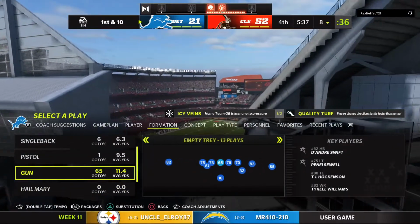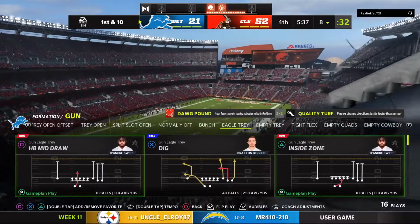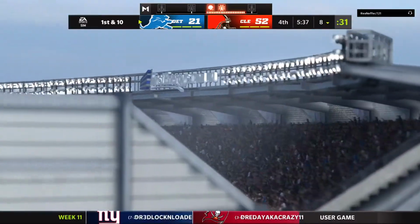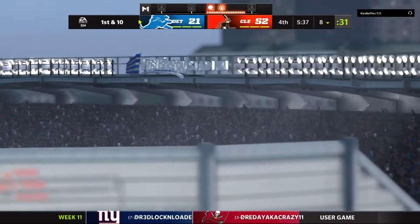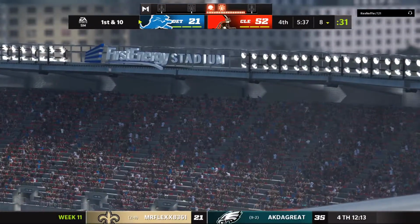Well, someone's going to be happy with that effort. You know who else is going to be happy? His defense. Absolutely. He's created a very long field for that offense to try to traverse. And he got some help from Mr. Football there, checking up nicely. Good English on that punt.